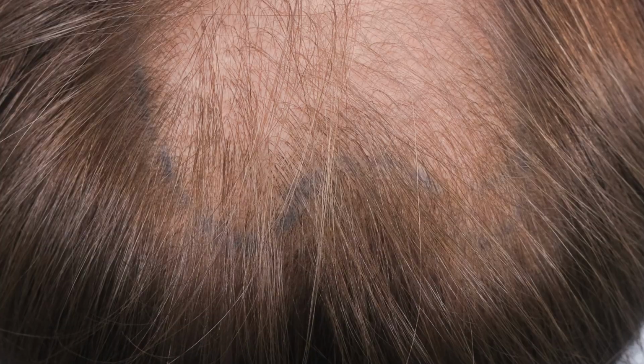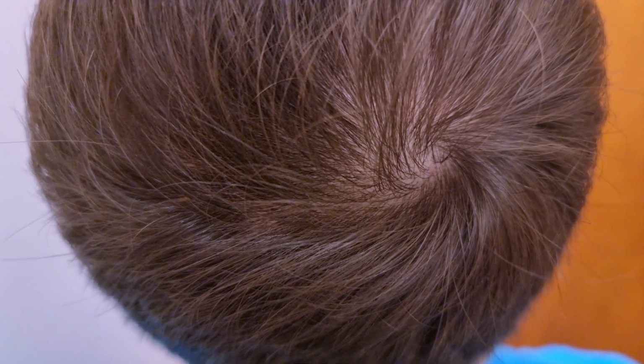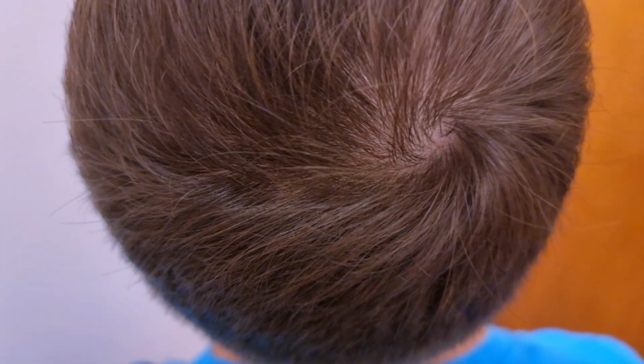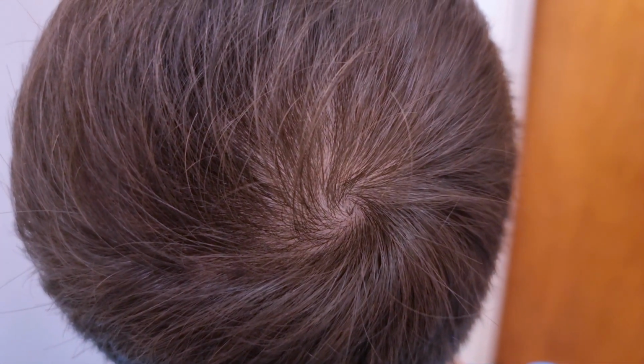And this is the only weak spot, and I believe it was a little bit weaker before my second transplant. So this is the result of 5 months of oral minoxidil. Of course, I'm expecting even more improvement in the next 5 months, up to 1 year roughly, before the results gonna plateau.